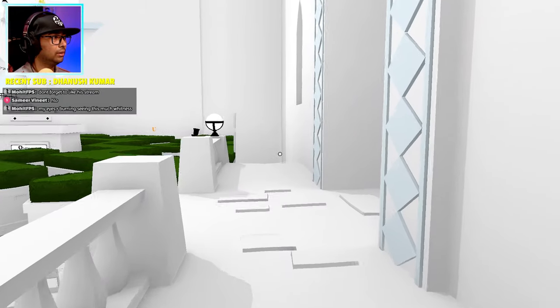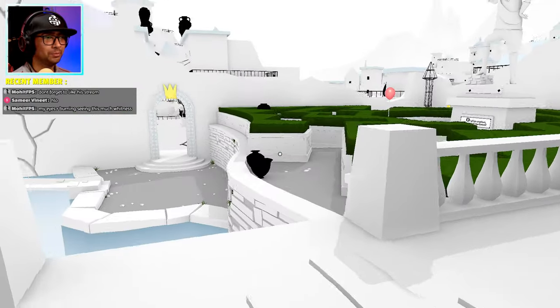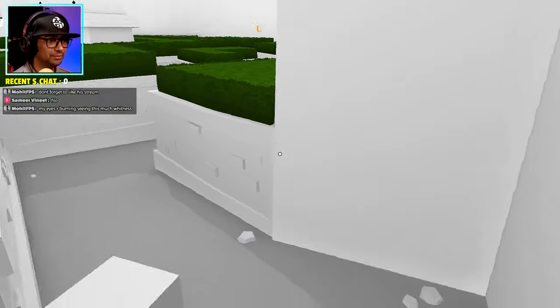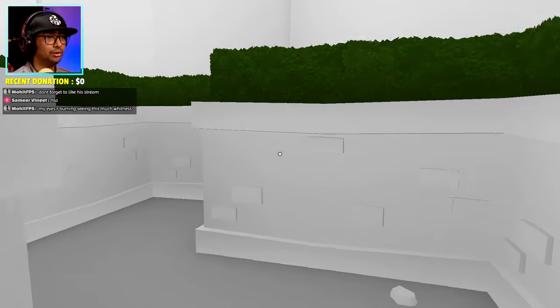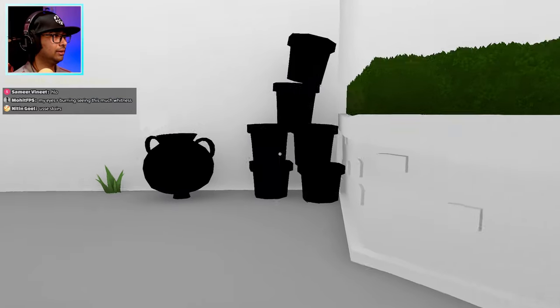Okay. My eyes are burning seeing this. I think you should turn down the brightness. This is an artistic game, by the way, so that's why. Its whiteness is the art style of this game, so I can't do anything about it. You have to turn down the brightness.